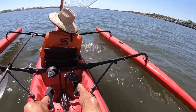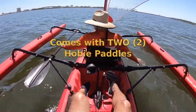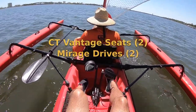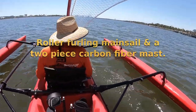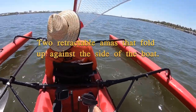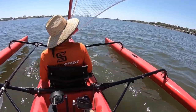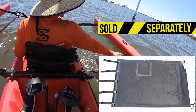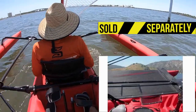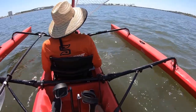So what comes with the island? Everything you see. Two Hobie paddles, the sinks, the drives, the sail, of course, and everything you need to get going. The only thing you're going to need is a way to transport it if you don't live on the water, so a trailer or a truck. The nets that go across? Trampolines, yep, you're going to want those. If you've got kids, you can take the kids with you, or use it for storage.